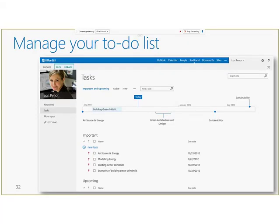This is also integrated with your own personal tasks. So at a glance, you can see the tasks you need to accomplish. You're also aggregating tasks from Outlook, Project, and SharePoint, and publishing them to your timeline view. Because we're providing a connected experience, the tasks that appear here also appear in Outlook.